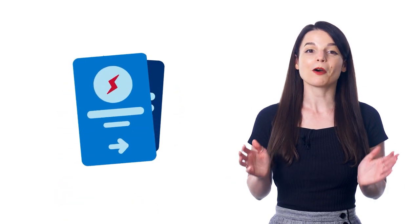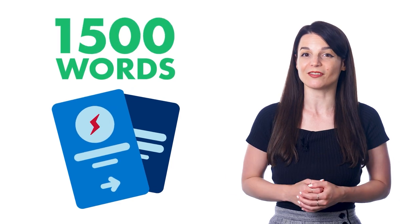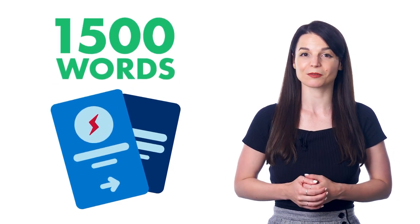Want to speak more of your target language? Then you'll need to know more words and phrases. Except the problem is, memorizing word lists is painful and boring. But the good news is you don't have to memorize for hours to boost your vocabulary and speak more. You can glance through our printable visual flashcards and easily master over 1,500 of the most common words.